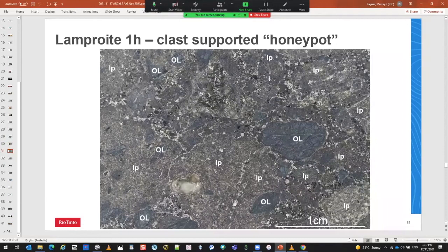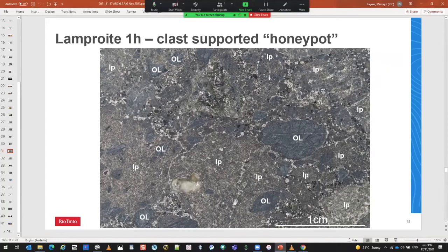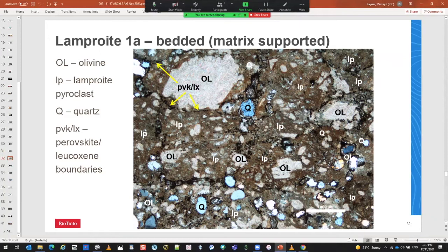So this is really a clast-supported rock, what I affectionately call the honeypot, because it is the honeypot. Basically, there's all these lamproite pyroclasts, like the sultanas in the bag, they're sitting up and they're clast-supported against each other, and the big stonking olivines. Okay. And again, if you look at that microscale, the odd bit of quartz, but apart from that, it's magma clast or lamproite pyroclast, and olivine and any other indicator mineral.